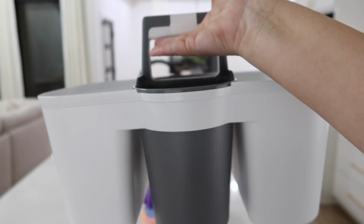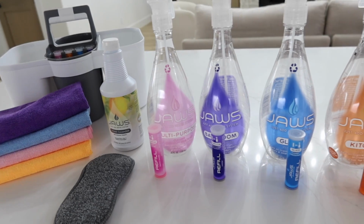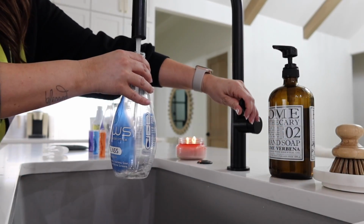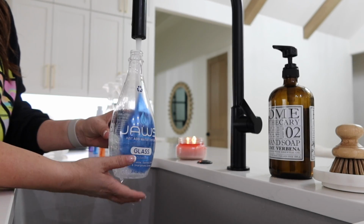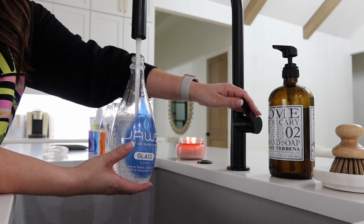It has a little holder for the pods. It's got all the matching cloths. The cream cleanser is a miracle worker. I'm going to show you that later. It also comes with a sponge. I don't know, the whole set's amazing. You get such a good deal on it. If you can't afford that, you can buy them individually, but this is definitely the way to go because you're going to get the most bang for your buck.